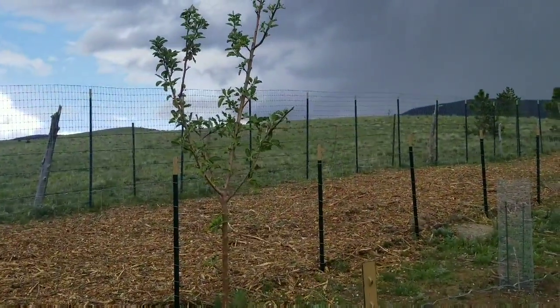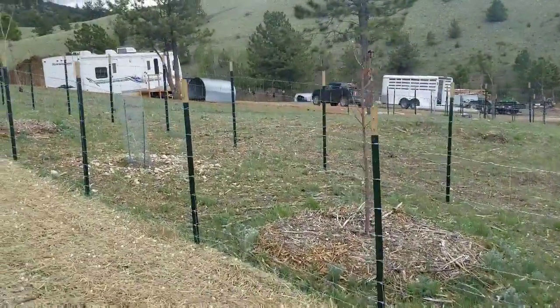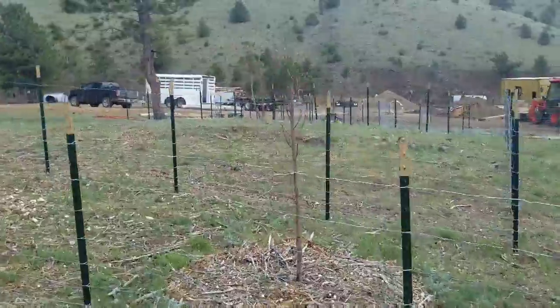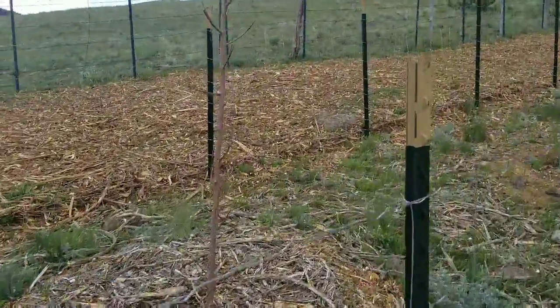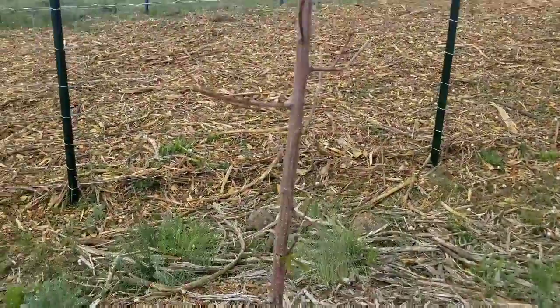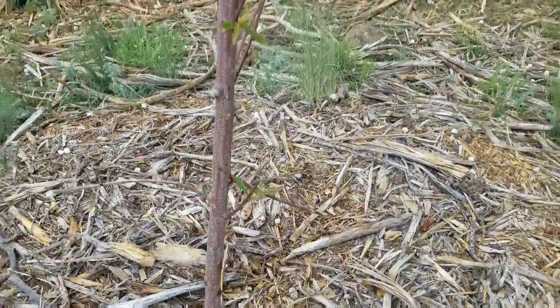And you can see some of my fruit trees are doing really good. Others, I'm not sure if they're going to come back or not, like that one or like this one. Well, actually this one has some green on it. Didn't have green on it the other day. So there's some leaves coming out.